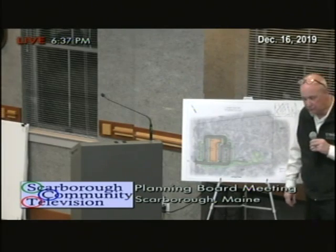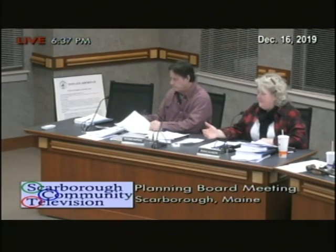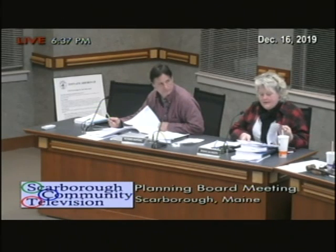And in the staff notes, you'll see that you're proposing to develop in the Willowdale Brook watershed. So the staff, and correct me if I'm wrong, I think I'm looking at the right one.